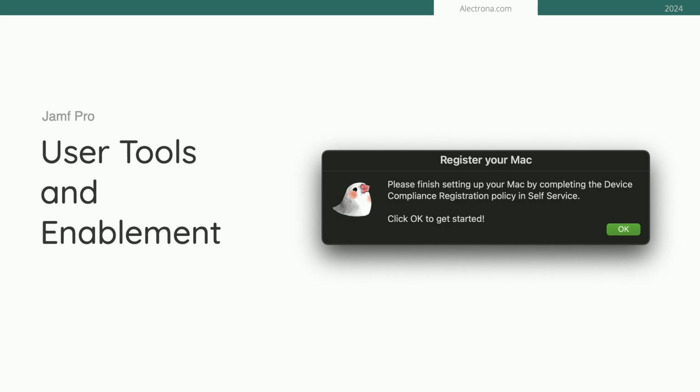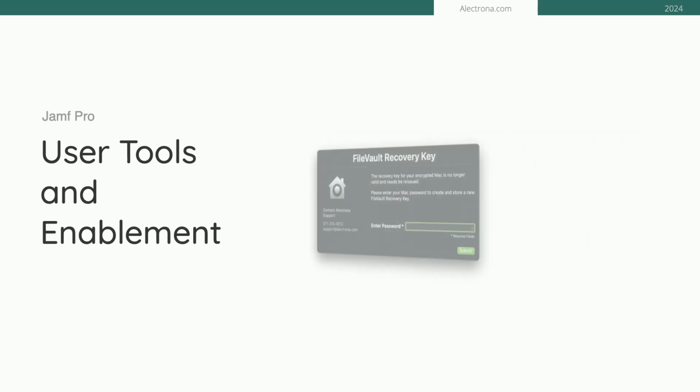So again, building those tools out, even though they may seem simple for the user to just click a single button, can be really key to make sure that they continue to feel comfortable within their environment. And that goes on with FileVault.